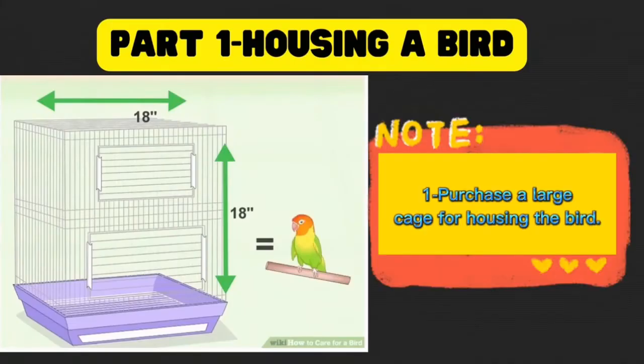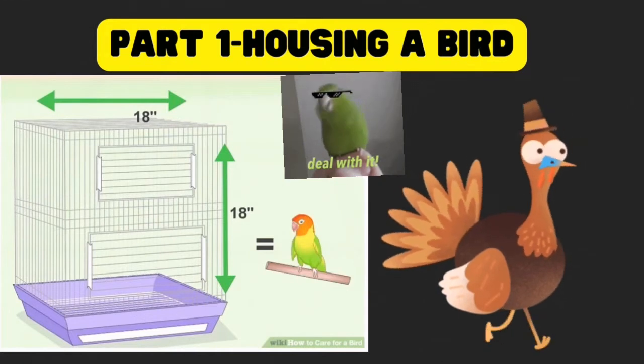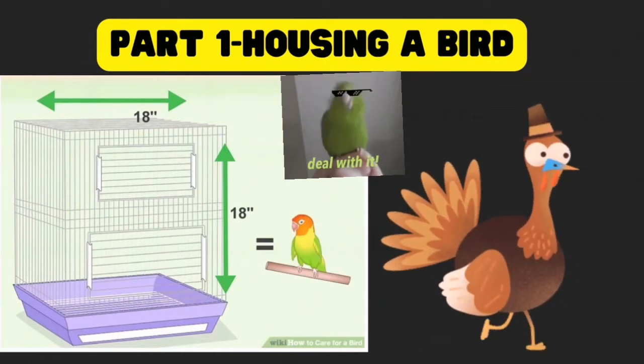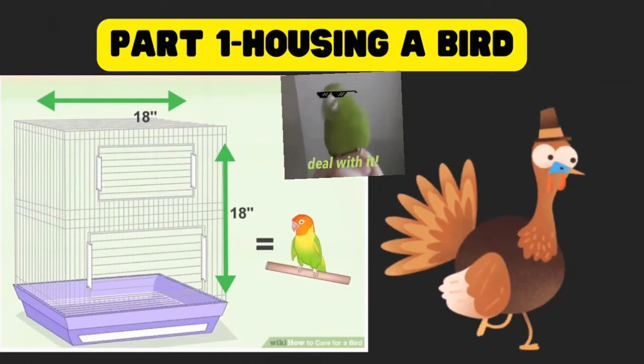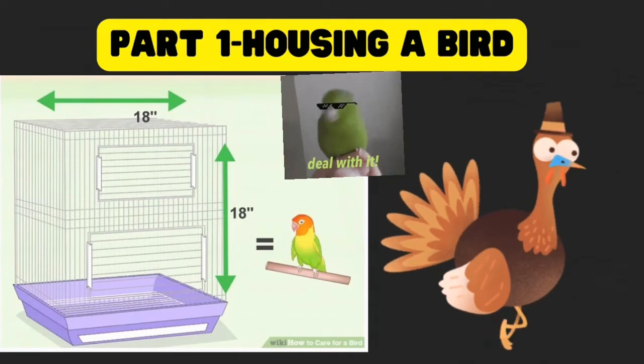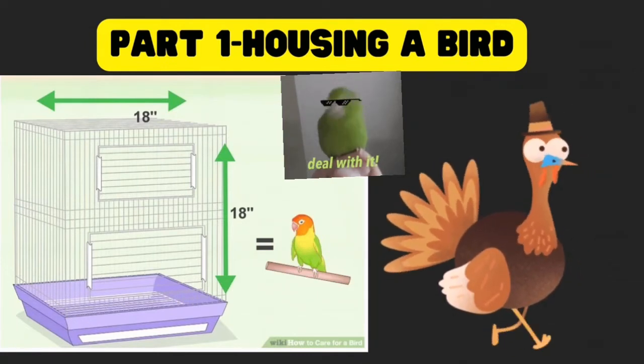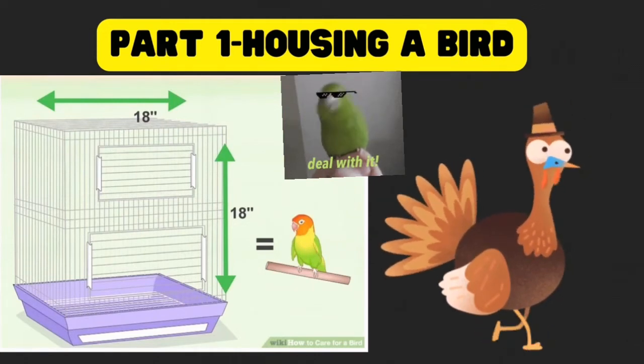Part 1. Housing a bird. 1. Purchase a large cage for housing the bird. Birds thrive in large cages, so opt for the largest cage that your housing space can accommodate. A general rule of thumb is that the width of the cage should be at least twice the wingspan of your bird. For some birds, being able to fly short distances within the cage may be an important part of ensuring it has a healthy living space.